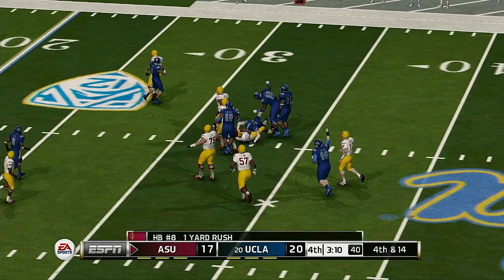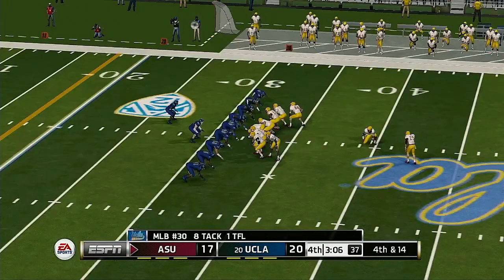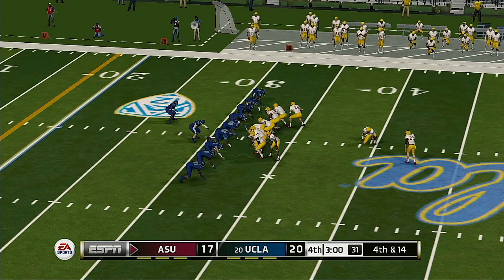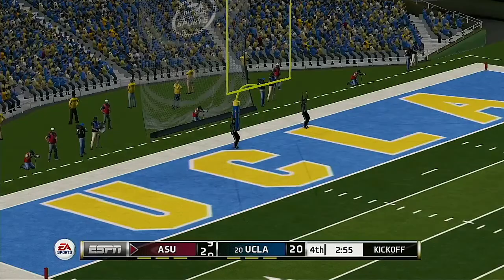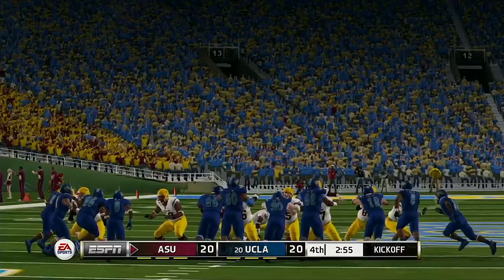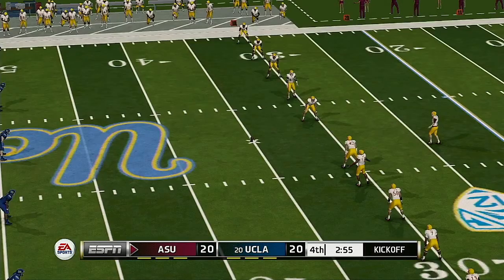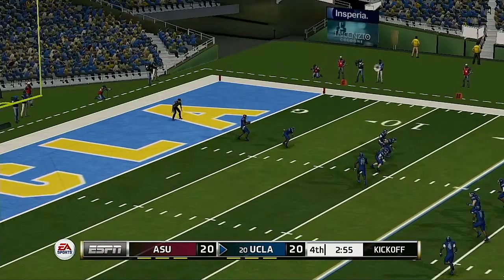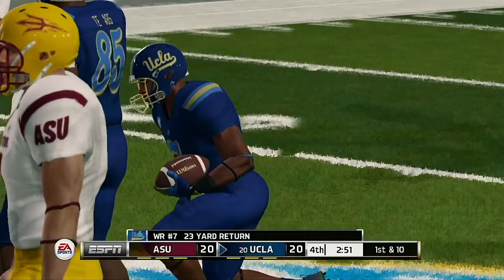It's the tailback, and he tackles him hard at the 32-yard line. Kick is up, and he splits the uprights. Everyone's all lined up and ready for the kickoff. Taken from the 3-yard line. He's tackled at the 26-yard line.